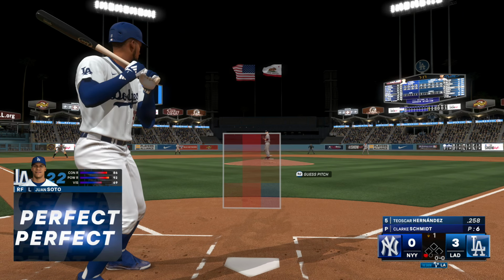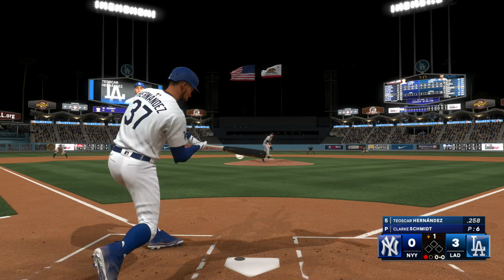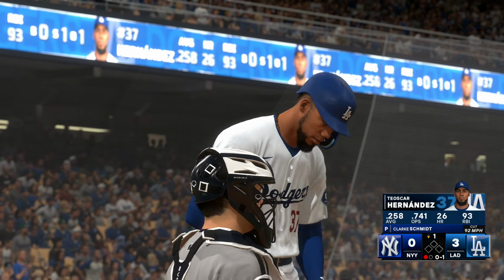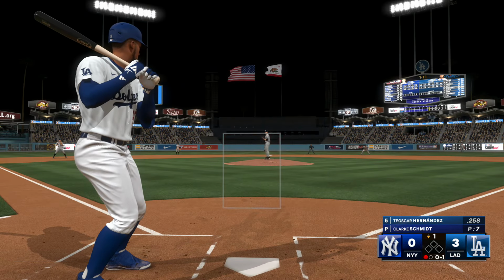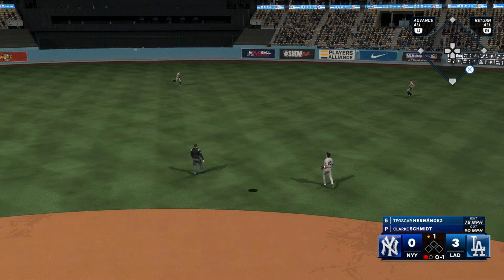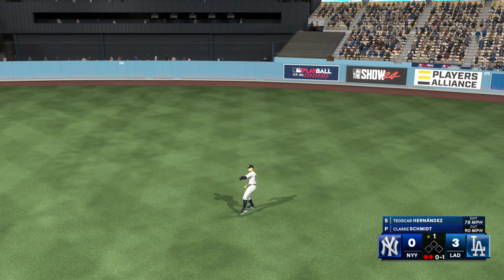One out, bases empty. Here's Teoscar Hernandez. Swing and a miss as he was late. 0-1 is the count. In the air, out towards right center. Judge getting an angle on it. Makes the grab, two away now.